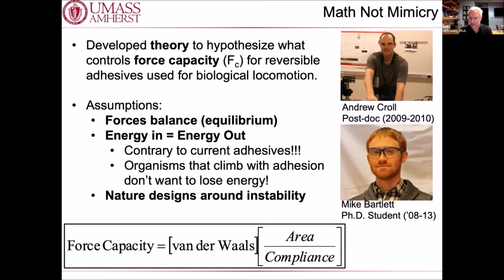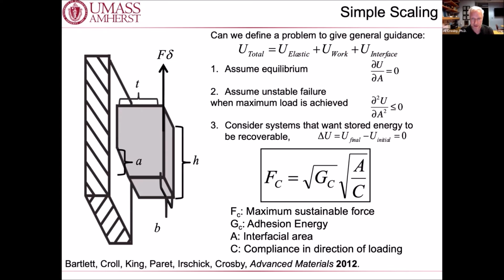So how does nature do this? How does it make a large area, but also make something not soft? So this is what we needed to figure out. This is what the math looks like behind. I know we have some teachers and we have some students. There really is math behind here. The theory isn't just all words.